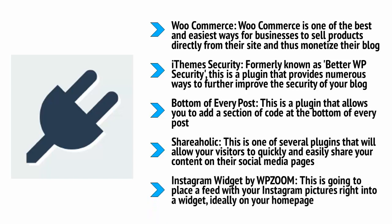Instagram Widget by WP Zoom. This is going to place a feed with your Instagram pictures right into a widget, ideally on your homepage. This will allow people to see that you are active on Instagram and get a taste for the kind of content you share. That means more followers, and it means your site will look more active and interesting.